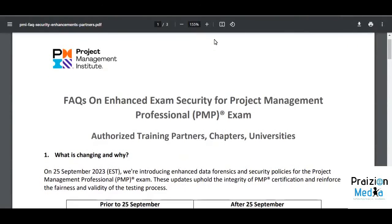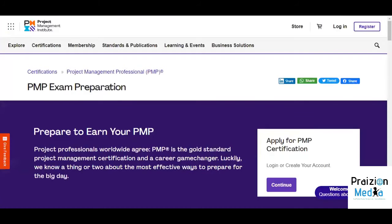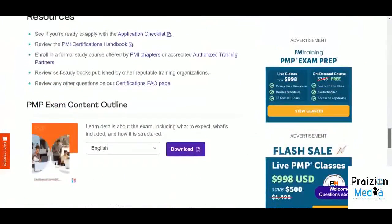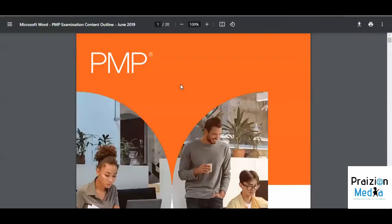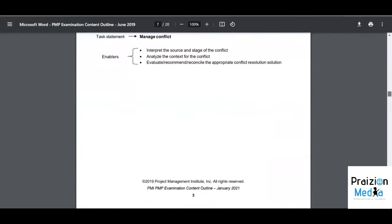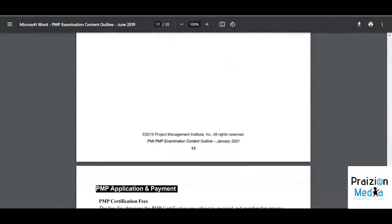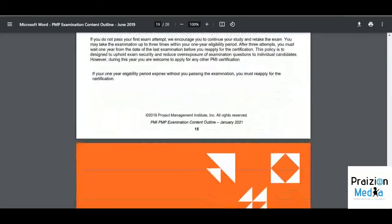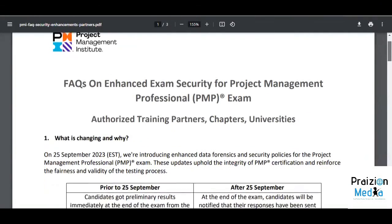I also want to make it very clear, this information will not be found on the page that everyone's going to, like this page to sign up for the PMP. You're not going to find that there. What PMI is saying is that in the passage of time, when you go in here to this document, which is the PMP exam content outline, as you comb through it and you get to the security aspect, this will be reflected eventually. But hey, summary, newsflash, take your exam in a test center.